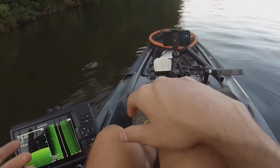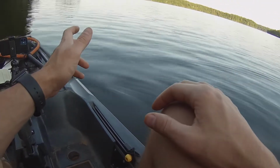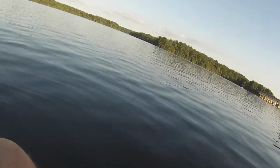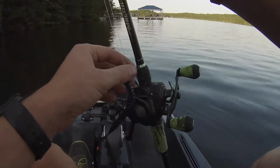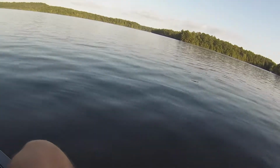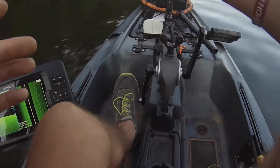All right, let's talk about baits. Let's start with the Texas rig, as always, because the Texas rig catches fish for me all year round. There's a Texas rig there. I just got an old Mago Monster on there now in June bug. And then let's move up to our swim baits.